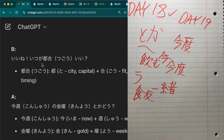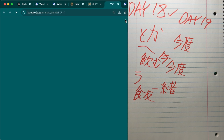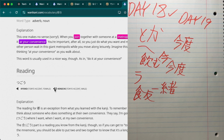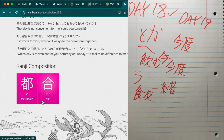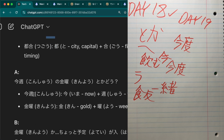Okay. Itsu ga tsugoi. So you have the same radical that we just learned, the kanji on the left side, and then the building radical on the right side for tsugo. And then this one means match, I believe. Right here. City and capital. You know what? This is the same kanji as in Kyoto, right? Yeah. Okay. Still, I kind of want to look it up. I feel like at this point, this is just the rhythm. So it means one's convenience, at your convenience. Tsugo. All right. So this means metropolis. Okay, these two combined means tsugo ine. Itsu ga tsugoi. All right, let's keep going.